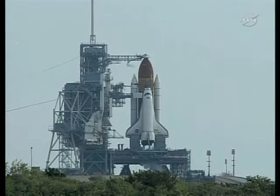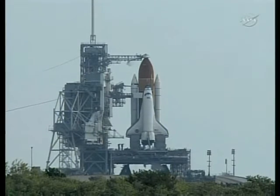Right now, we have about 31 minutes remaining in this planned built-in hold at T-minus 9 minutes. And the team is not working any issues, weather still green.